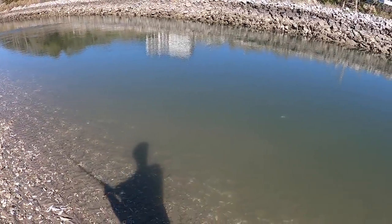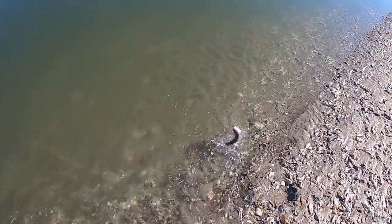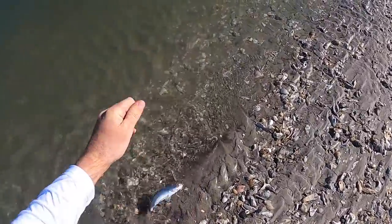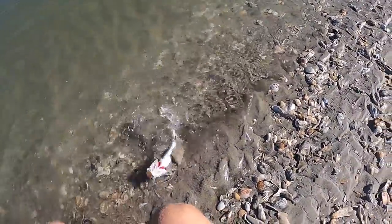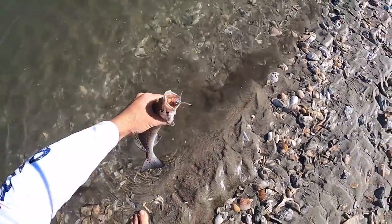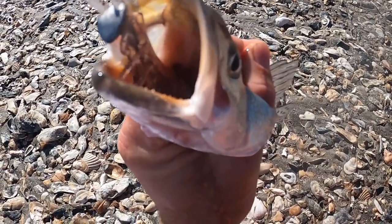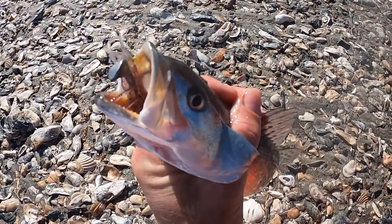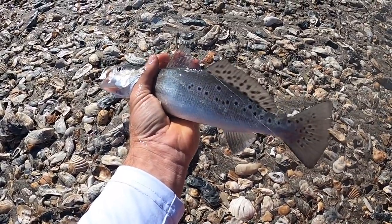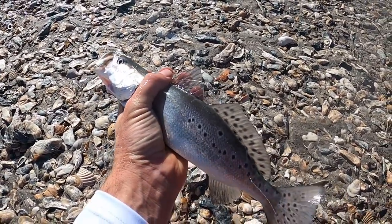There he is right there. Boom. Another small one. Whoa. Check that. Good grief. That's some head shaking right there. Annihilated it. Kind of small, but look at that. She choked down that little voodoo shrimp right there. That might be 14, but she's kind of scrawny. Pretty fish. We're going to go ahead and throw her back though.